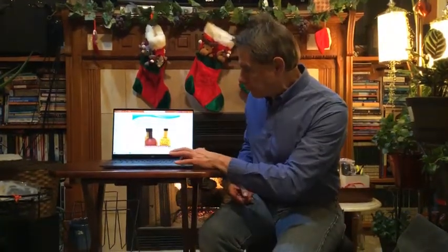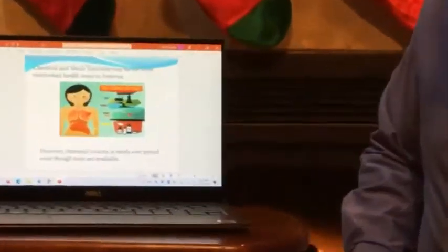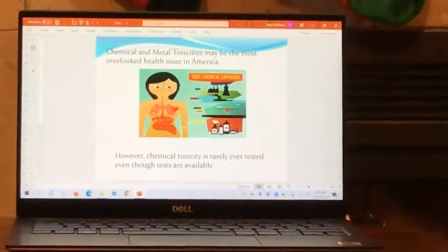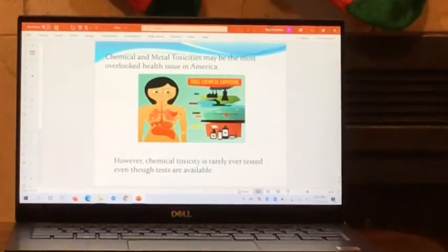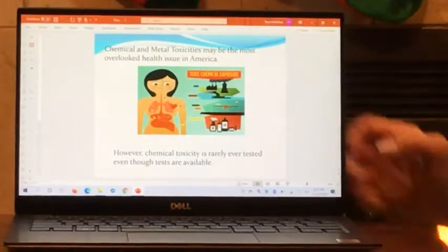Now, chemical and metal toxicities may be the most overlooked health issue in America today. There's lots of labs that do chemical testing, mold testing, toxicity testing, heavy metals, but this isn't done very often, and it should be done more. There's certain things on a normal blood test that I can look at and tell if somebody's toxic, but really testing the toxicity directly is the way to go.